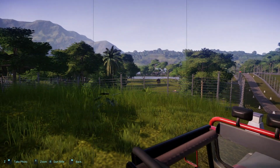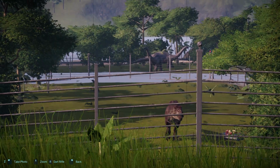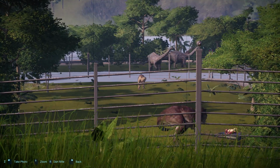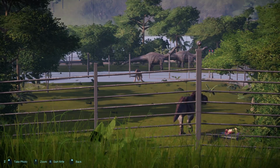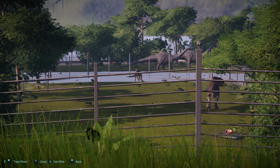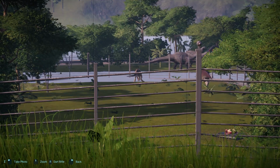If you take a look to the left, you may see our Tyrannosaurus. Tyrannosaurus rex, or tyrant lizard king, was one of the largest carnivorous dinosaurs that ever lived. Weighing up to 7.5 tons and standing at 15 to 20 feet tall with a length of 40 feet, T-Rex can walk at speeds of 3 to 6 miles per hour and run at speeds of up to 10 miles per hour, which is comparable to the average human runner.